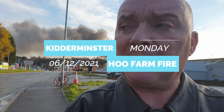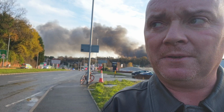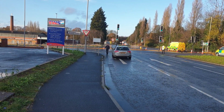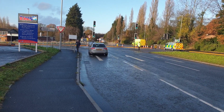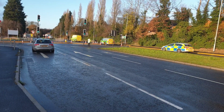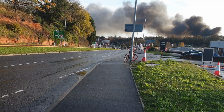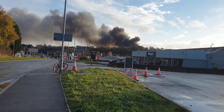Hi guys, yeah, there's been a big fire on Hoo Farm Industrial Estate. Just got on the scene, a bit out of breath, but let's have a look around, see what's going down. As you can see, the Worcester Road's all locked off, diverting traffic, lots of flashing lights going on. Where's the fire, you're asking? It's up there, Hoo Farm Industrial Estate.